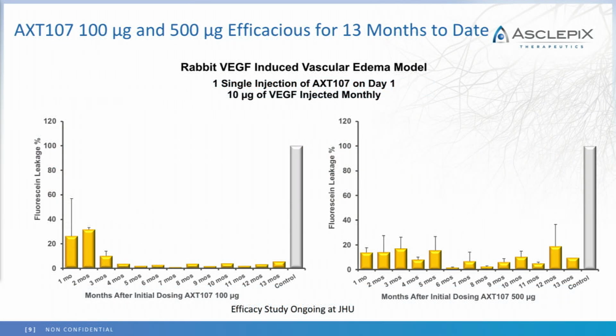We've demonstrated that AXT107 100 microgram and 500 microgram is efficacious for 13 months to date with a single injection. And here you can see in this rabbit VEGF-induced vascular edema model, one single dose of AXT107 is dosed to the animal on day 1, and on day 23 of each month it's injected with 10 micrograms of VEGF to induce leakage. And you can see that AXT107 as a monotherapy overcomes that leakage very, very strongly and potently for 13 months to date.